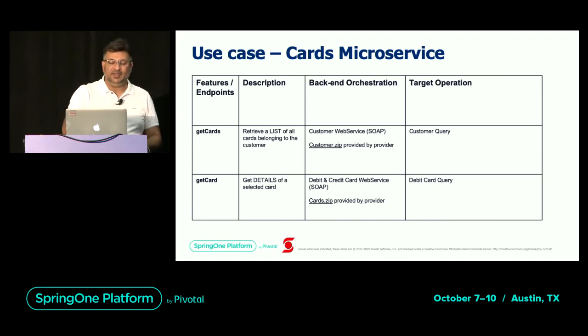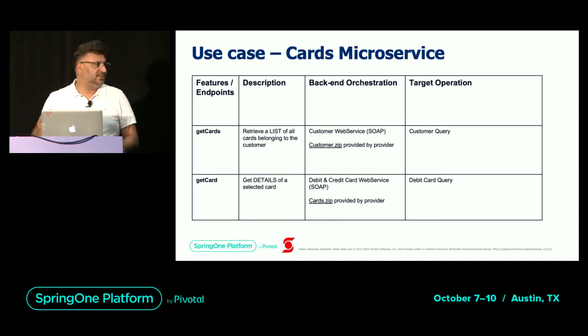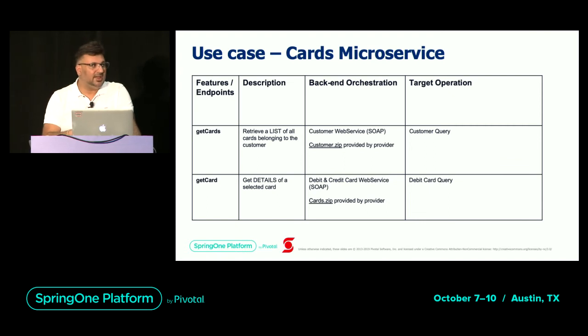If you look at the business requirements document, which is what this table is representing, it's showing to us that the backend orchestration for getting the list of cards, there's only one. We need to call SOAP for that. The team which has built that WSDL has given us their spec, which is in a zip format, cards customer.zip. And it has WSDL and XSDs in it. And they've also told us that to get the list of cards in their SOAP service, they have an operation called custom query. Use that.